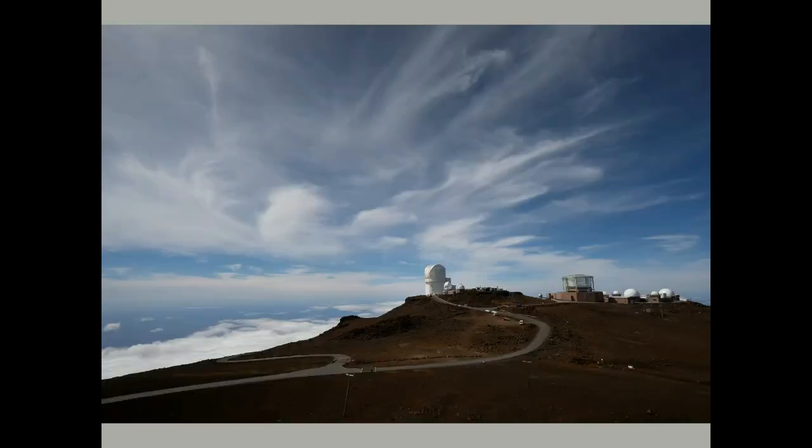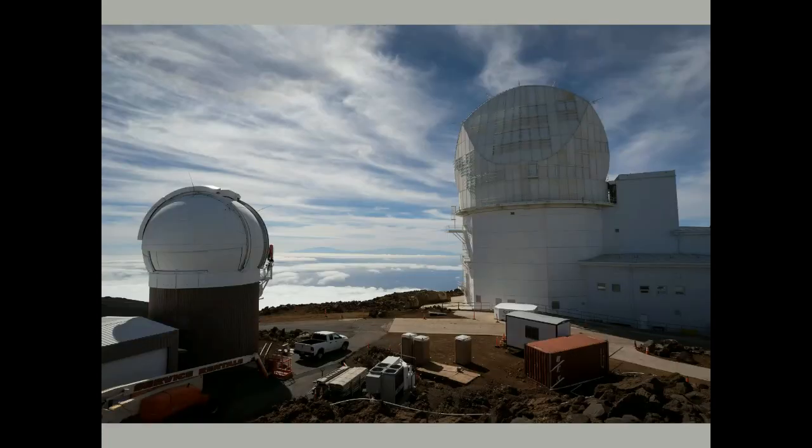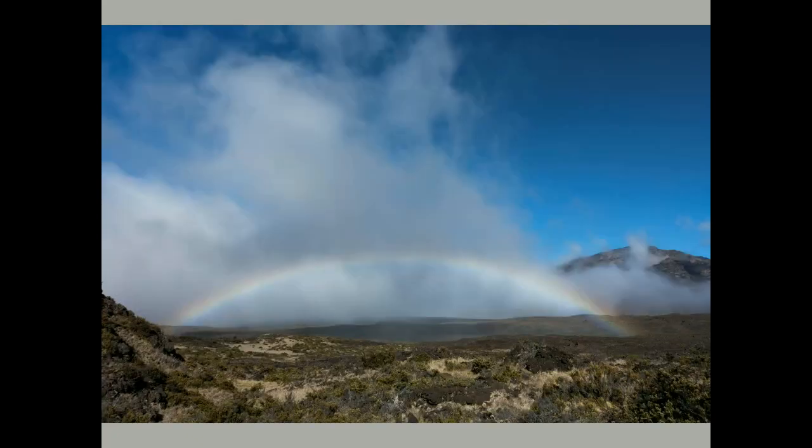Let's see, so there's the observatories. And then this is about the 10th rainbow I saw during the trip, and I saw a lot more, and I realized that's why the Hawaii license plate has a rainbow. There's just a ton of rainbows. This is in the crater. I spent 3 days in the crater at a ranger cabin there, and this is the late afternoon, and I was sitting near the cabin.